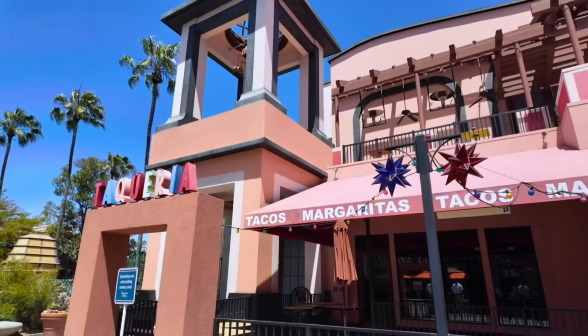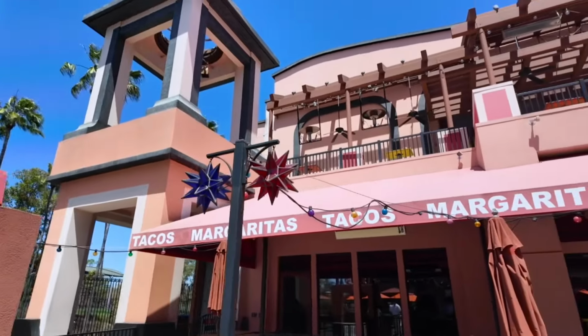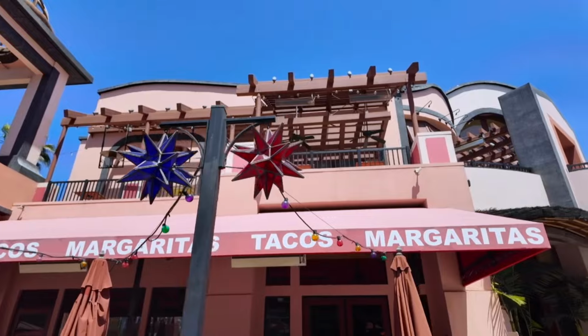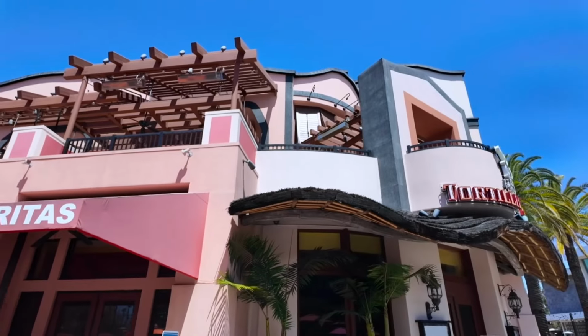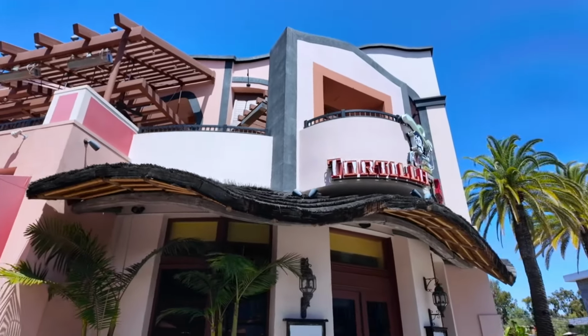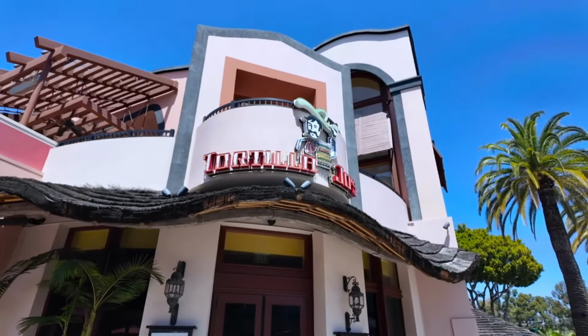And guess what else has closed its doors? Tortilla Joe's. No longer. I have heard that this restaurant is going to be replaced by another Mexican-inspired cuisine. I don't know what it's going to be called, but this one's gone too.